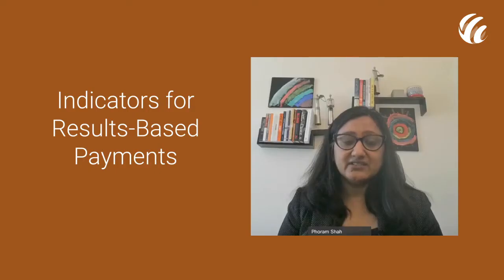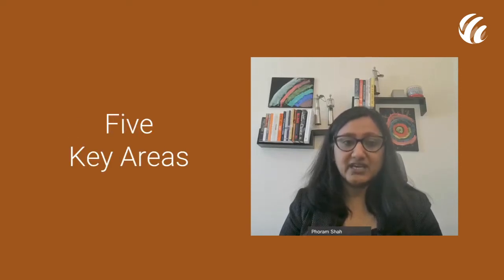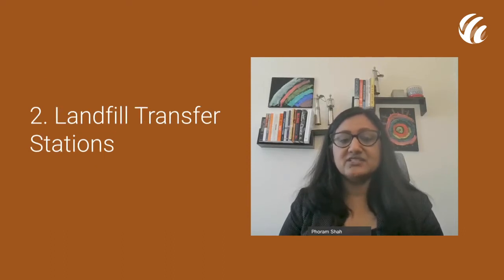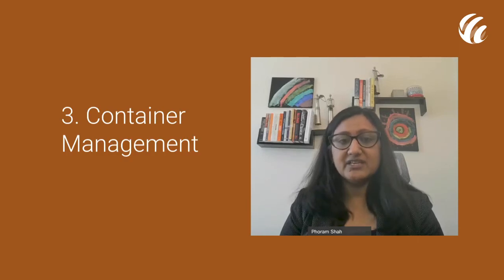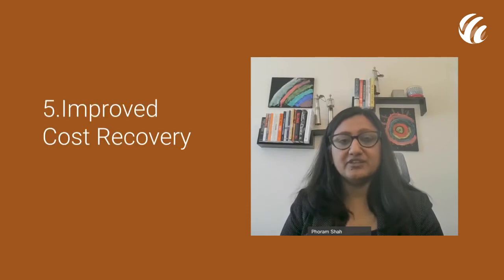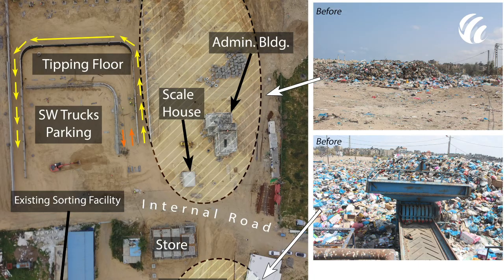The indicators that we monitor for results-based payments spans across 5 key areas, including the operations and maintenance of newly constructed infrastructure, landfill transfer stations, as well as container management, medical waste handling procedures, and improved cost recovery for the operations and maintenance of the infrastructure.